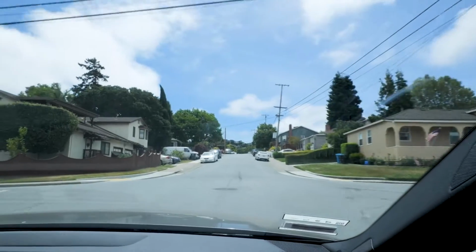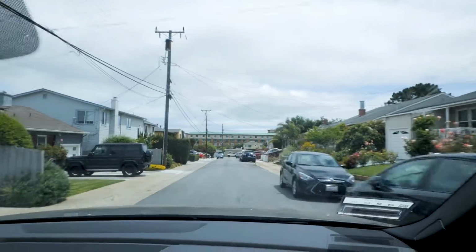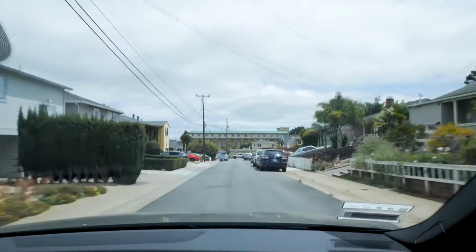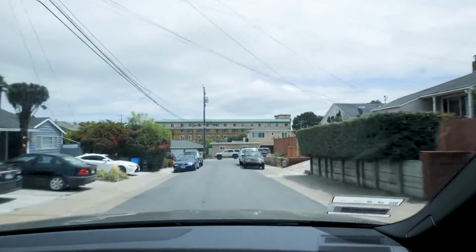It's a super convenient location, of course. It's right off of 101. You're just a few minutes away from 101. As I mentioned, you're walking distance to Hillsdale. You're not too far from 92 and 280. So you're very close to all those things.